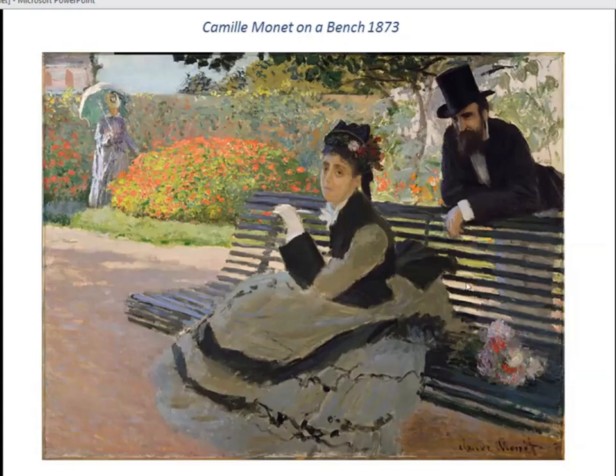Monet is a master at suggestion rather than clear definition, and that takes a lot of practice to be able to get the right tone, just to leave enough out so that the viewer can do some work in a picture and then be more actively engaged in that process.